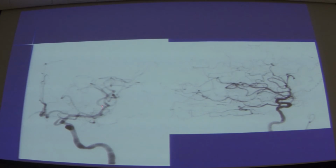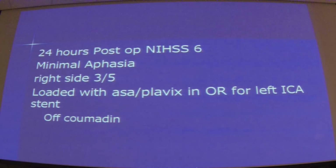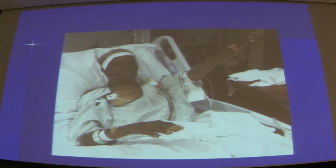So, anyways, this is the result with TICI 3 reperfusion. She improved to a 6. Her aphasia essentially went away. I was going to put 90% aphasia for the percent issues, but her aphasia essentially went away. She had a little bit of speech delay, and she became anti-gravity, but still weak, but otherwise did well. So hopefully this highlighted all the conversations that we have and the debate as far as how we do this. That's it.